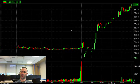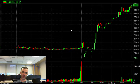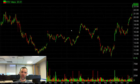I'm not sure how much more upside it has from here. I'd be more comfortable looking to trade this on the long side if it pulled into a consolidation area. Again, I'll zoom back out to the longer term. You can see 2-year highs.